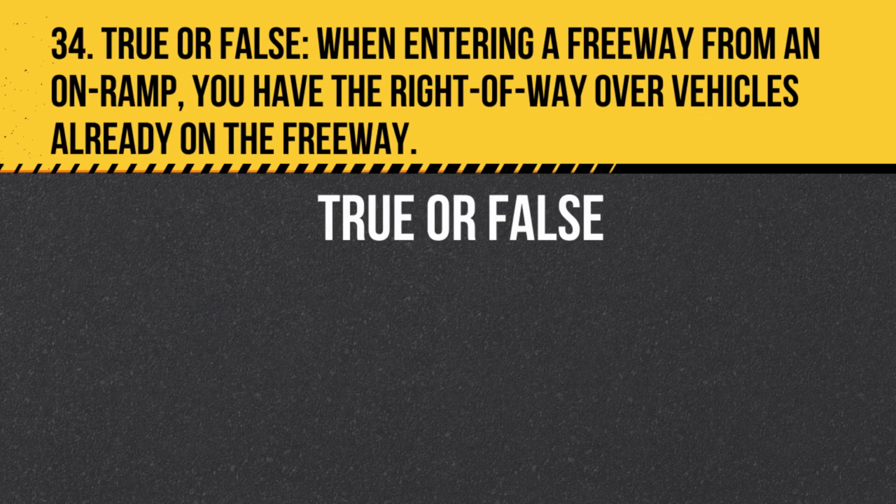Question 34. True or false? When entering a freeway from an on-ramp, you have the right of way over vehicles already on the freeway. Answer: false. When entering a freeway from an on-ramp, you must yield to vehicles already on the freeway and merge when it is safe to do so.